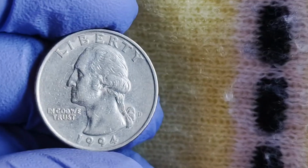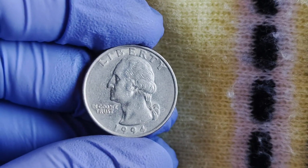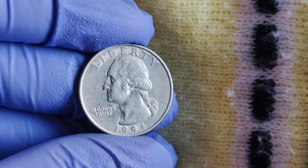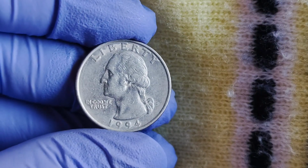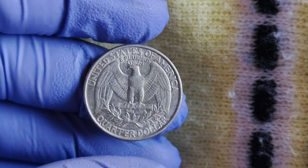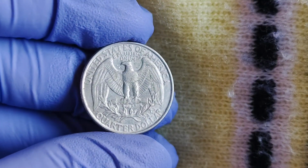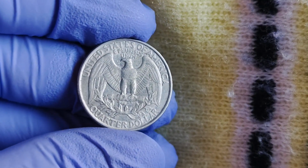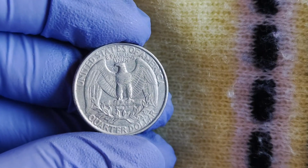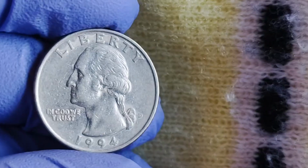But here's the part that sends chills down the spine of every collector. Experts believe more of these ultra-rare 1994 D double-die errors are still out there, sitting unnoticed, hiding in old jars, junk drawers, forgotten coffee cans, and dusty boxes in closets across America. And every minute you don't check your change, someone else might find yours. But the story doesn't end there.